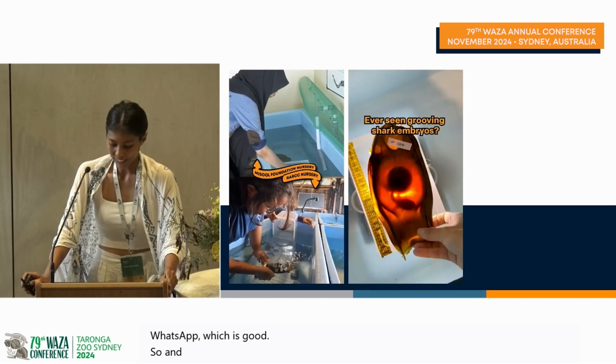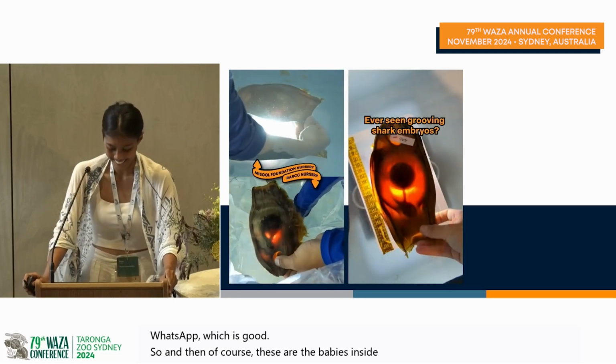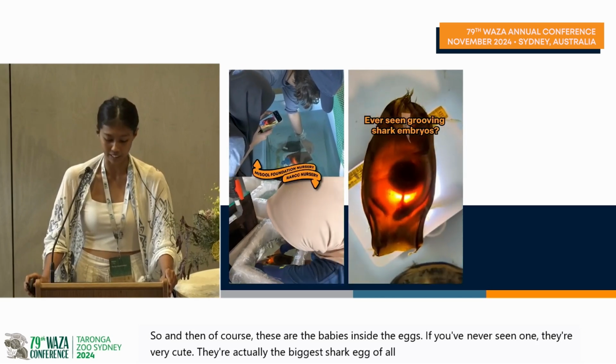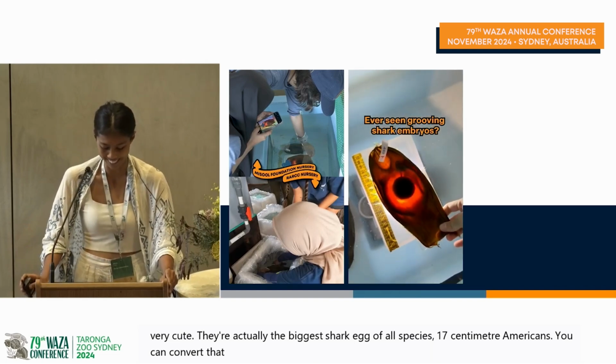And then, of course, these are the babies inside the eggs. If you've never seen one, they're very cute. They're actually the biggest shark egg of all species. It's 17 centimeters. Americans, you can convert that yourself.